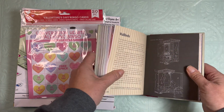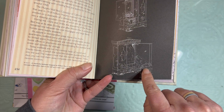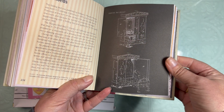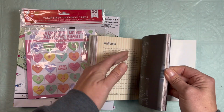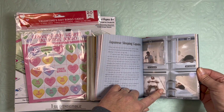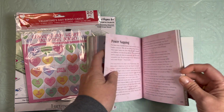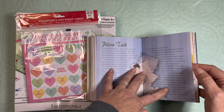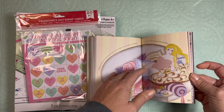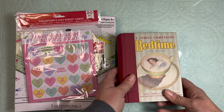Oh, it's like the first Murphy bed. Look how it folded down from inside the armoire. Oh, these sleeping capsules. I've seen them on some videos in airports and in Asian high-rises. You can just rent enough space to sleep. Okay, I think I've gone through that enough.